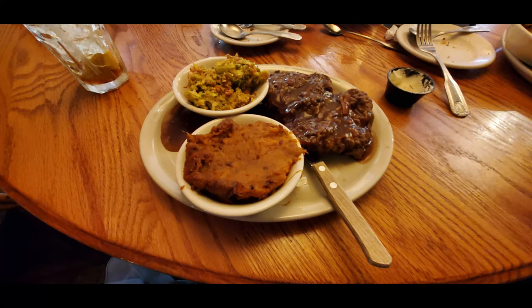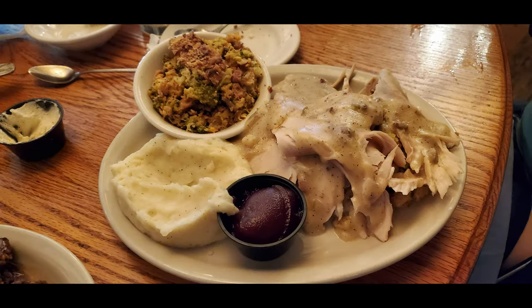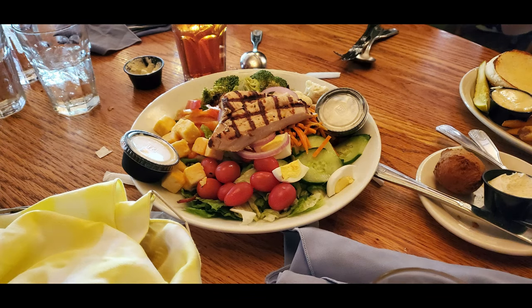And my entree arrived. I got the country fried steak with sweet potato casserole and broccoli casserole. That looks great. The turkey and dressing was also popular at the table, as was the grilled chicken salad. So this all looks really great.